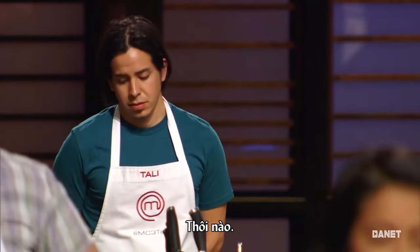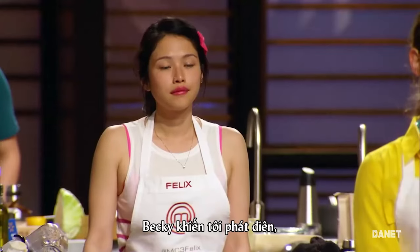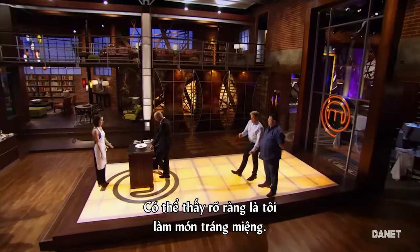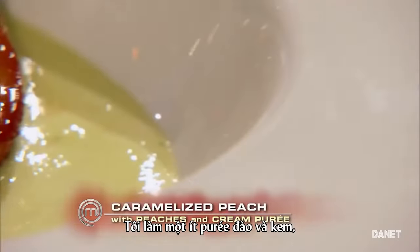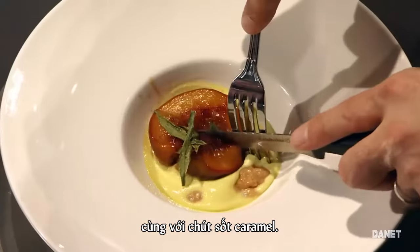Oh, come on, man. What the hell are these judges basing this on? Becky drives me crazy, but damn, she's good. So obviously I did dessert. I made a little peaches and cream puree, and then I also did a sugared tarragon leaf, and then I oven roasted the peach with a little bit of caramel sauce.